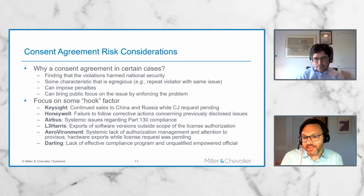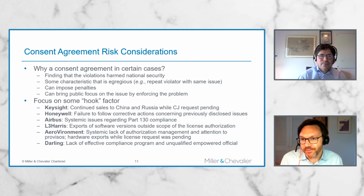So I think that is the broader message that we see here, and this is something we see across other U.S. government agencies as well, making a statement for broader deterrence and compliance reasons. In terms of DDTC's toolkit, consent agreements seem to be pretty much at the top of the list to really do that and hammer that home. So let me turn to Chris if he has any final thoughts before we move to the next slide.